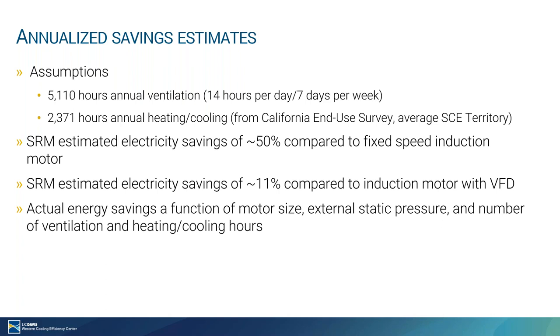So actual energy savings for any particular application would be based on a function of motor size, external static pressure, and the number of ventilation and heating and cooling hours. But this gives us an idea of what we could expect.